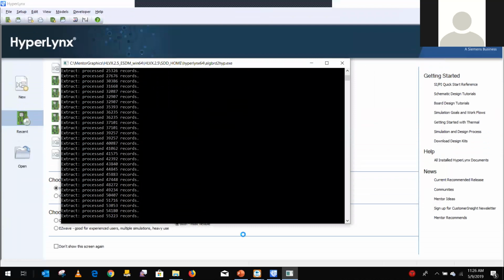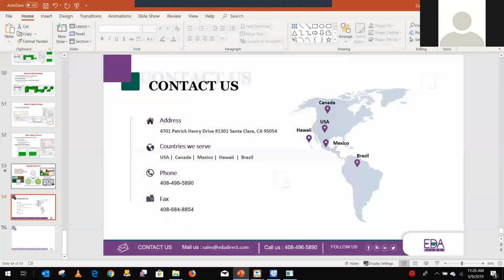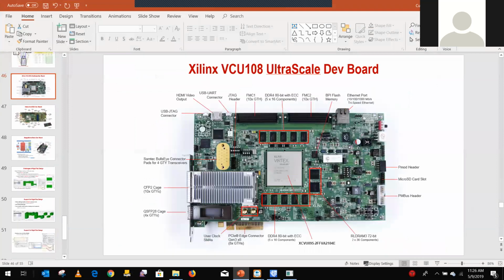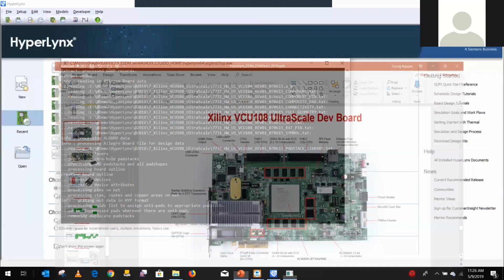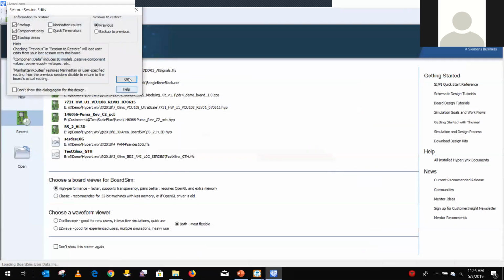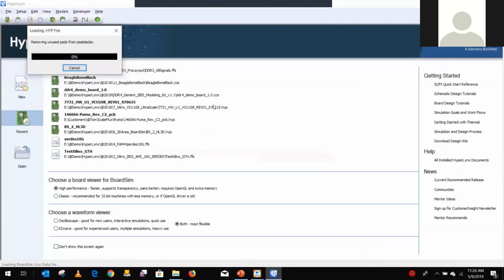And it will take some time because this board is complicated. That's the board we're looking at here. Okay, so that's the board we're bringing in. That's a real board. So here's the case. Wow, I'm way over.